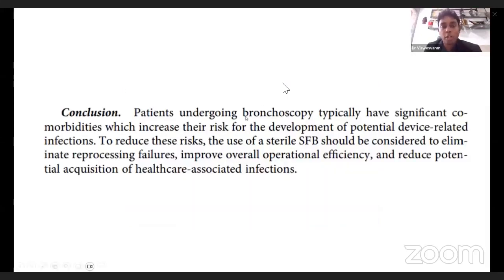So the authors concluded that patients undergoing bronchoscopy typically have significant comorbidities which increase their risk of development of potential device-related infections.